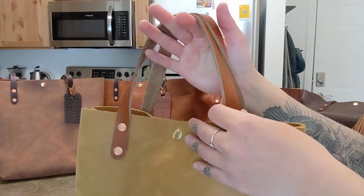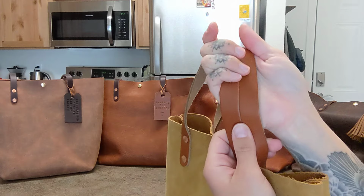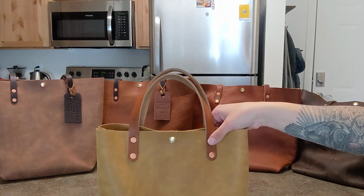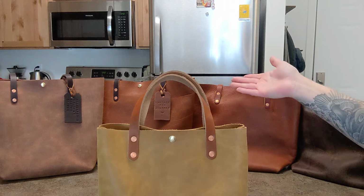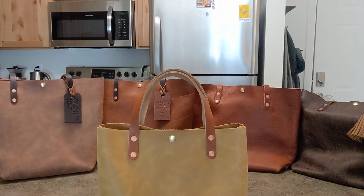But I think these are the tan handles. This is the only one I have with tan handles. I had requested dark brown, but I got the standard tan and I decided I loved it, so I actually kept it. And I'm glad I did because most of my others are dark brown handles. So it's nice to have something a little different.